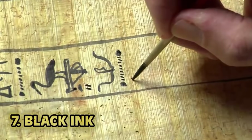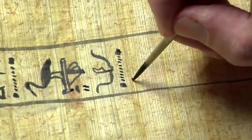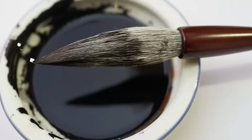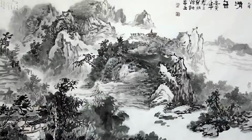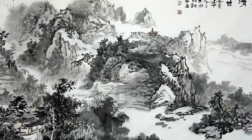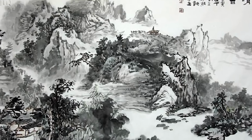Number 7, black ink. So you make papyrus paper, but what the heck are you gonna use to write on it? Ink. You're gonna use ink. Obviously. That's right, the ancient Egyptians actually invented ink. Now, they weren't the only ones, the Chinese also invented ink around the same time as well. But this video ain't about them.